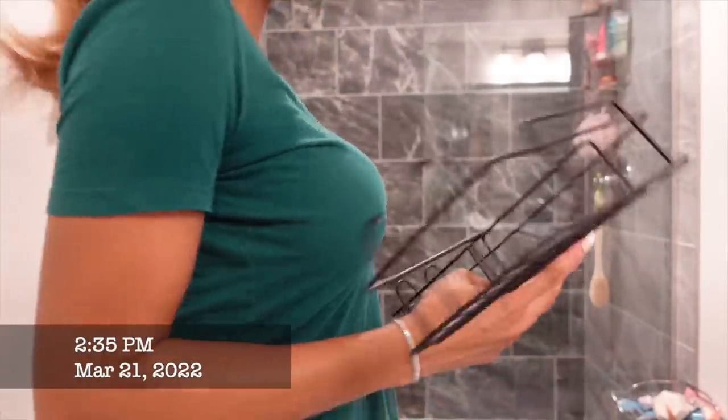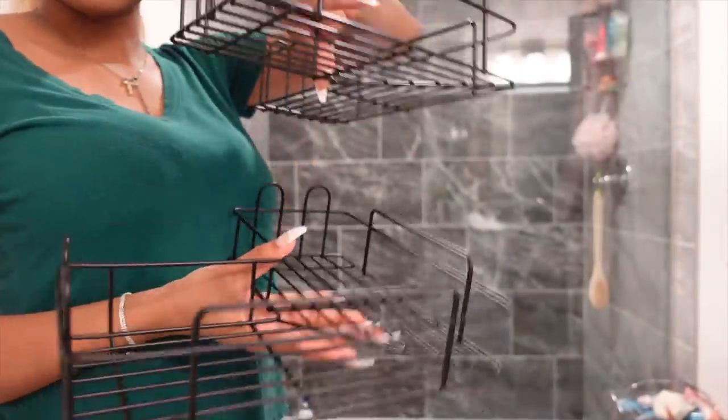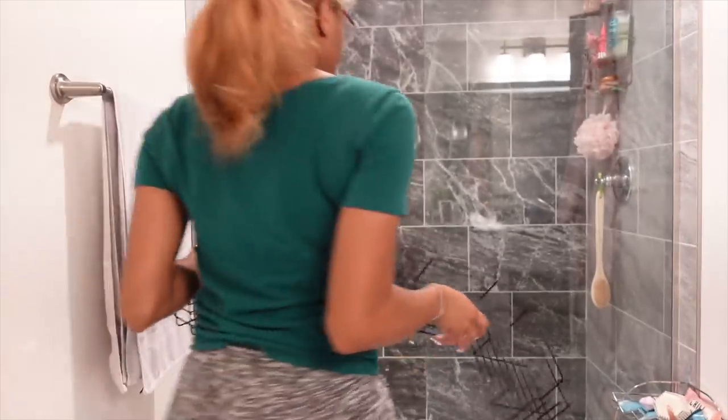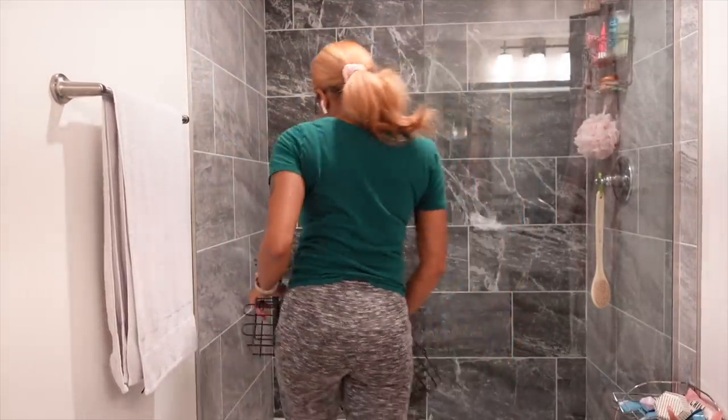Okay, so I'm about to see how I want to put these up. I got the ones that go in the corner, so I'm trying to see if I want them in the front of the shower or in the back of the shower. And excuse my hair, because I took my hat off.